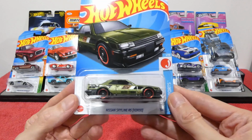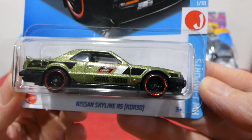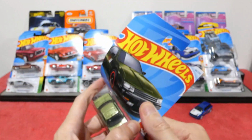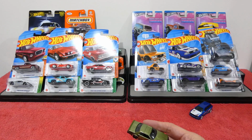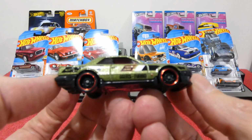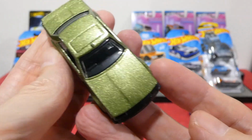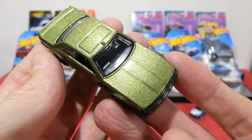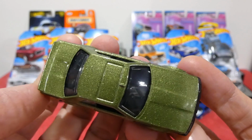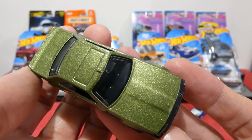Alright, and the last car for today is the Nissan Skyline RS KDR30, part of the Japan series. Once again, a really, really cool looking car in a nice colour. There's the card art for that. We also recently opened up the purple version of this car, which just happened to be in the best colour that Hot Wheels makes. That pearl purple colour is just incredibly cool. Really nice. I think it's trying to make the Millennium Jade green colour. I think that's what they're trying to achieve with this, but it just looks like a metallic green colour. It's not the exact same, but I do get what they're going for.